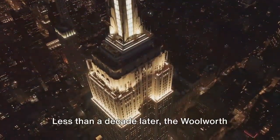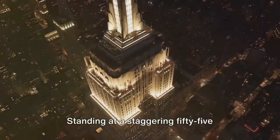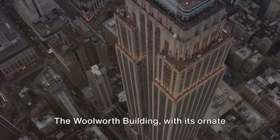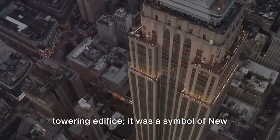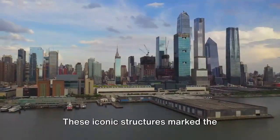Less than a decade later, the Woolworth Building was erected. Standing at a staggering 55 stories, it was the tallest building in the world at the time. The Woolworth Building, with its ornate Gothic design, was more than just a towering edifice. It was a symbol of New York's economic prowess and its unyielding spirit of innovation.